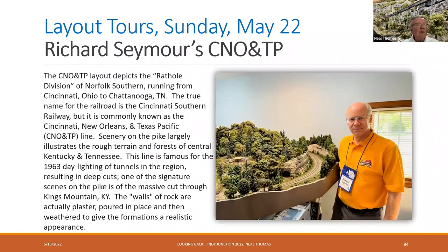This is Richard Seymour. He's in the Central Indiana Division, obviously, but he has been to some of our Michiana Division conferences. So he recognized me when I saw him down at the conference and then again at the layout. And the division gets its name from this tunnel that was bypassed by the open cut. And so that gave it the name of the Rat Hole Division.